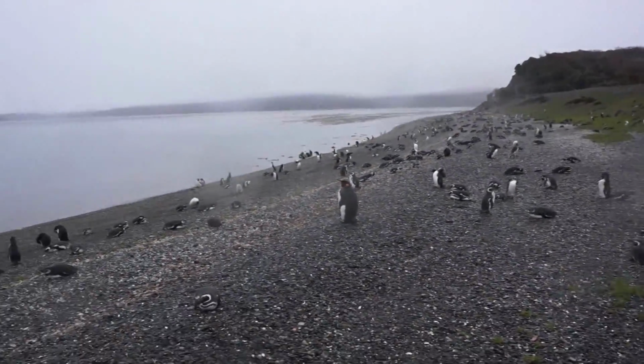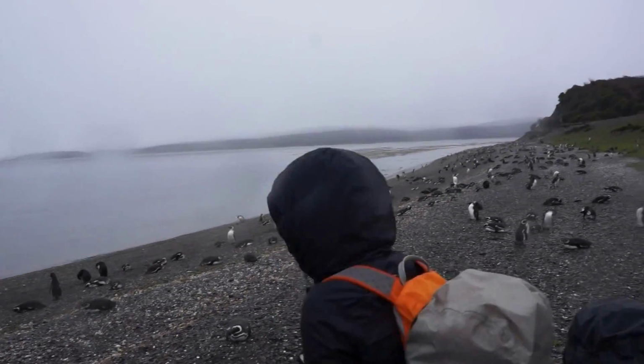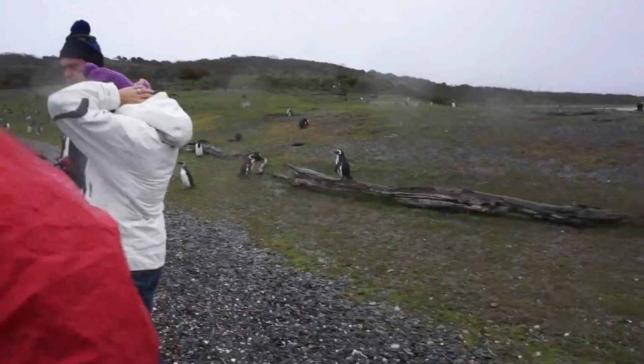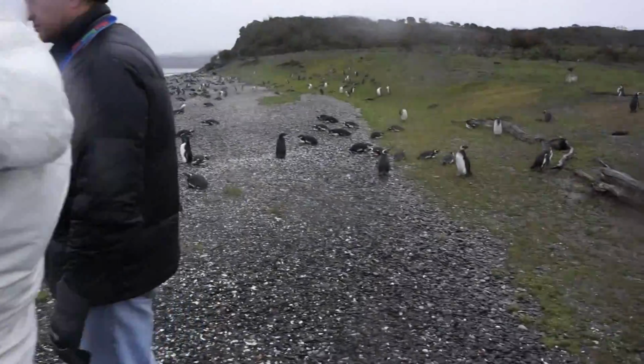And when they leave the sea, they start with the reproductive cycle. Reproductive cycle, because of the couples, because of the juveniles molting. They are molting.